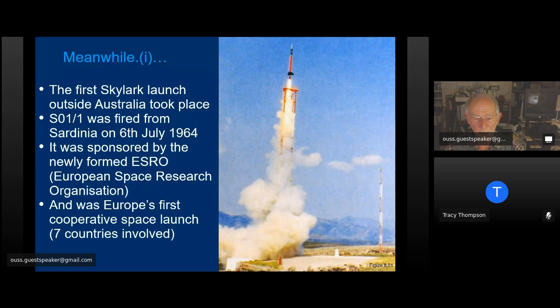Now, these days, we accept the fact that you need a large economy to be able to afford expensive space missions which go out to the outer planets and asteroids and comets and so forth. You need a continental size economy, the USA, China, Russia and so forth. But in Europe, individual countries have to band together. And this was the very first time this had ever happened, and Skylark was the instrument they used.